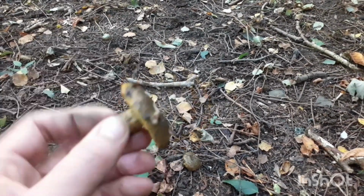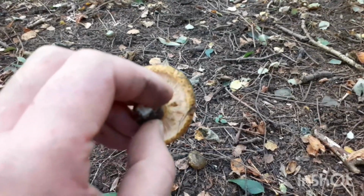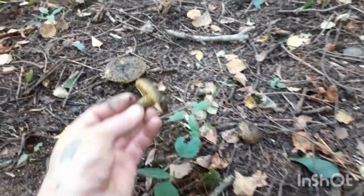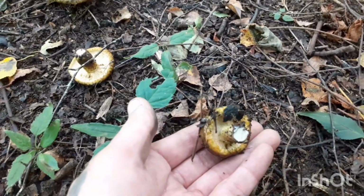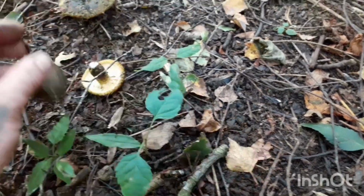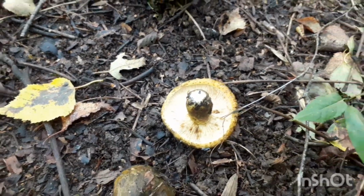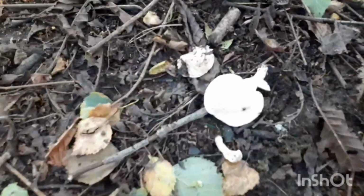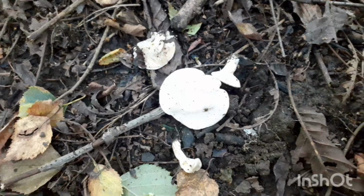Looks like a frog. It's got a frog type texture to it. I don't know everything about mushrooms, guys. I am trying, I'm learning. But would you eat that? I wouldn't eat that. That just looks horrible to me. So I'd keep away from that one. But I know for a fact that one's the miller. And it's a beauty. So I just thought I'd share that with you.